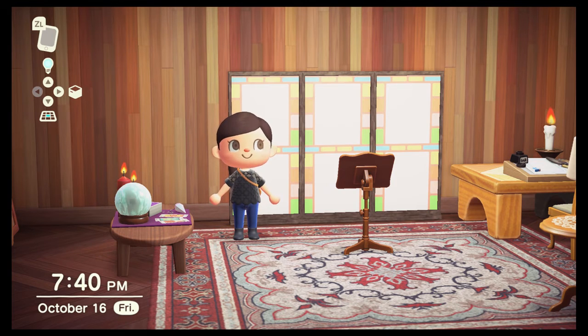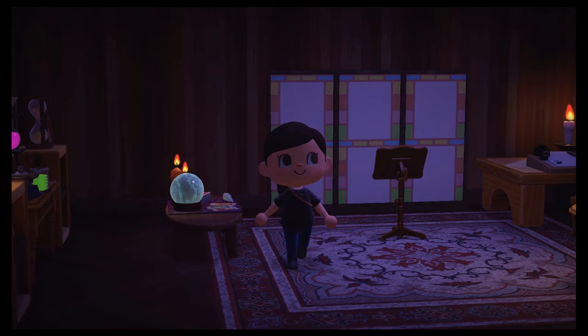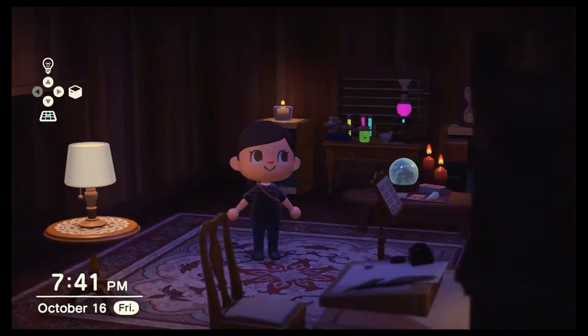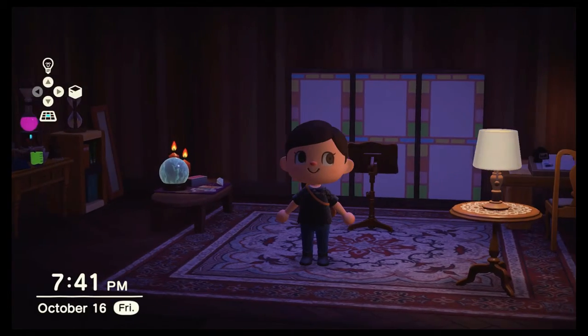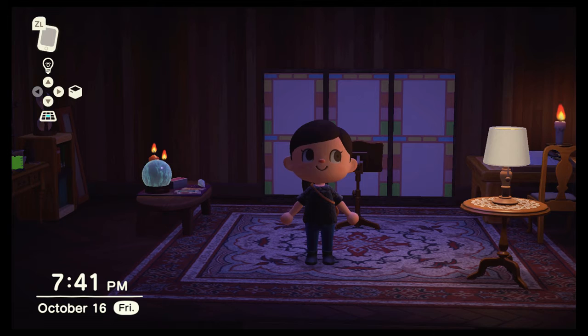So yeah, this is your Halliwell Manor attic. We're gonna turn the lights off now. Now it feels way more witchy. So yeah, that is it for your Halliwell Manor attic recreation in Animal Crossing.